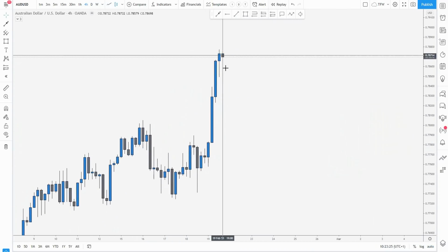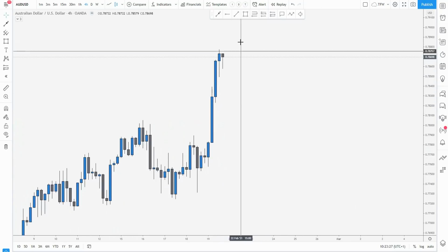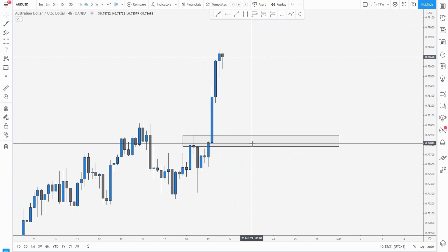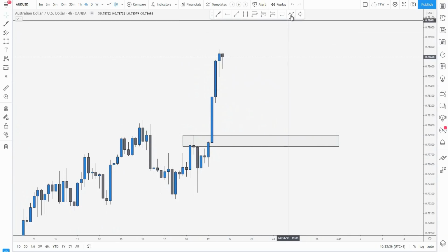So massive pressure to the upside. Definitely we would expect some pullback. So where the pullback can occur, definitely first area for retest will be this one because this was the broken area. It has to get retested. We have that big push to the upside.